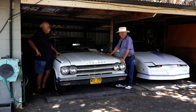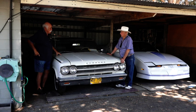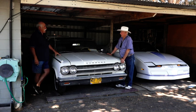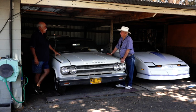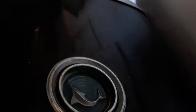I bought it 20 odd years ago, and I found it on the side of the road in Portland, Oregon, with a sign on it. I was driving past and I thought, boy, that's a funny looking car. So I ended up buying it and bringing it back. It's different. Yeah, that sloping back has the last of the 1940s look about it. Well, this is a 1965.